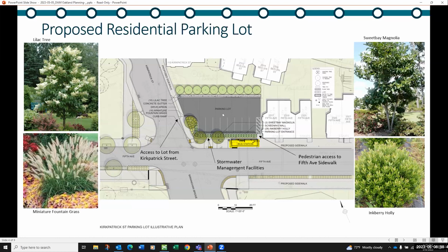In addition, since we are putting some impervious back in, we do have a stormwater management system that will be underground between the parking lot and the back of sidewalk. So that is some underground storage pipes, I will say, not tanks, but they will feed into the existing PWSA sewer system, but are there to retain water for some time before release into the system.